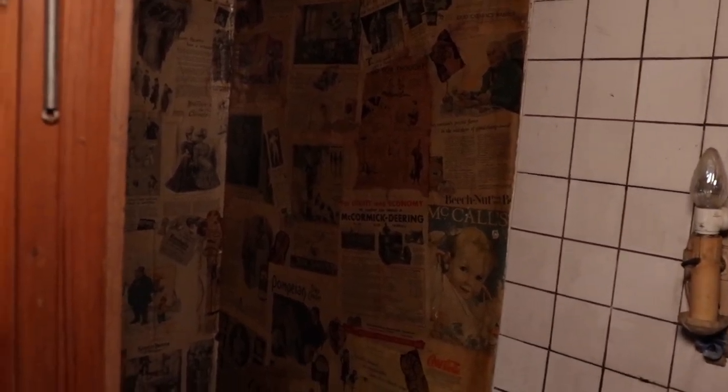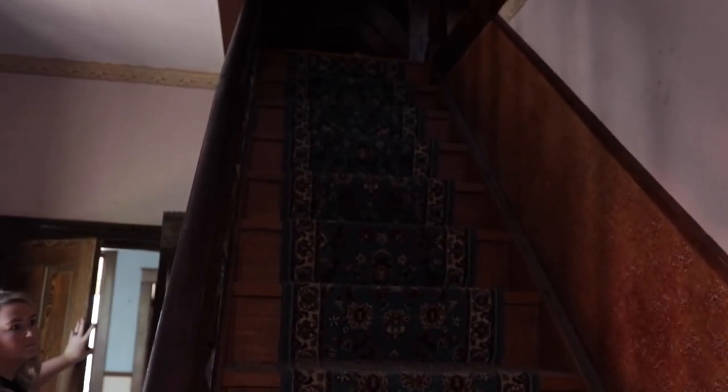Was this a bathroom? Yeah. Oh, look at that. It had velvet curtains for a shower. Really? Oh my gosh. Look at this wall right here. It's covered in newspapers. Wow, it's so retro. Guys, these stairs look insane. They look like they're in really good condition still.